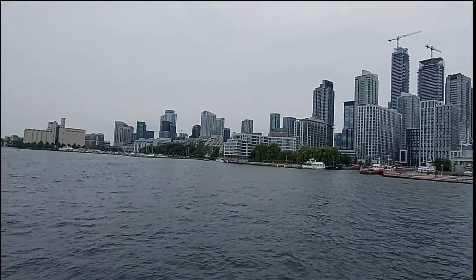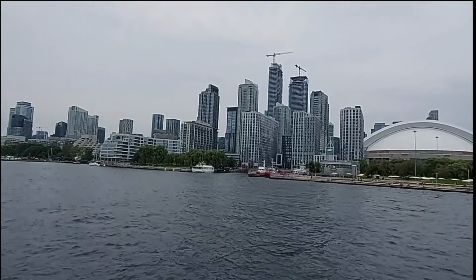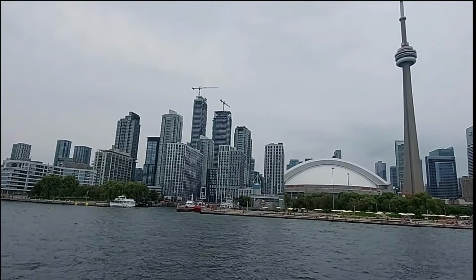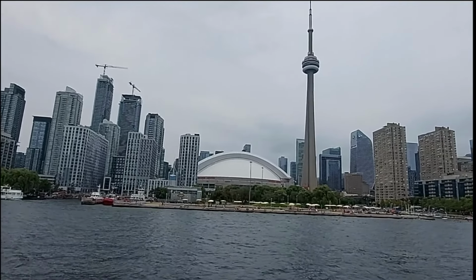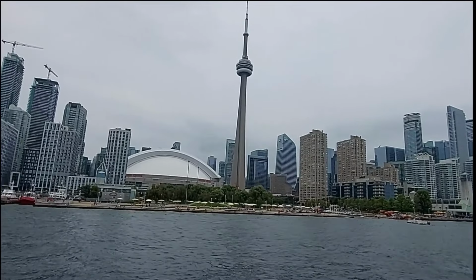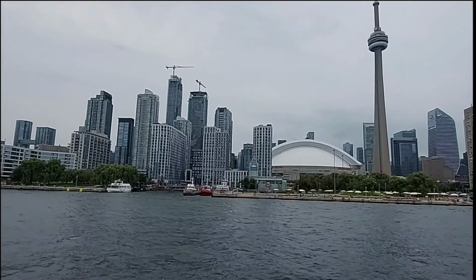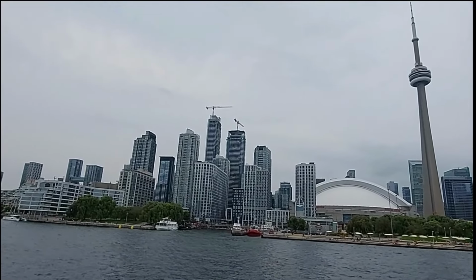It's between downtown and the island. There are lots of stores there, on the terminal's left side, lots of shops and restaurants. And you can see one hotel there, called Harbour Castle Hotel.